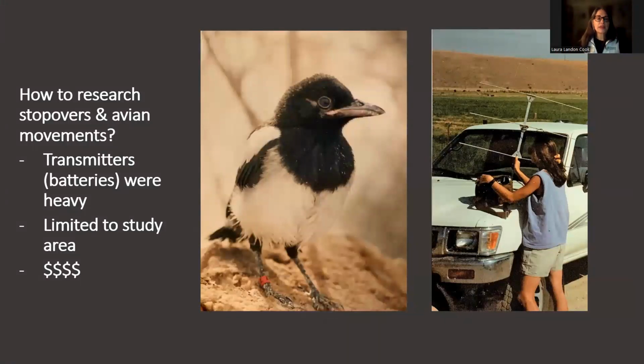One of the ways to do it is with the use of radio transmitters. Transmitters have been used for decades. It's a device, and there are all sorts of different ways to do this, but you put a device on a bird that's transmitting a signal, or it's collecting data. If it's collecting data, you have to be able to capture that bird again, or if it's a transmitter, you have to be able to get close enough so that you can detect that signal.